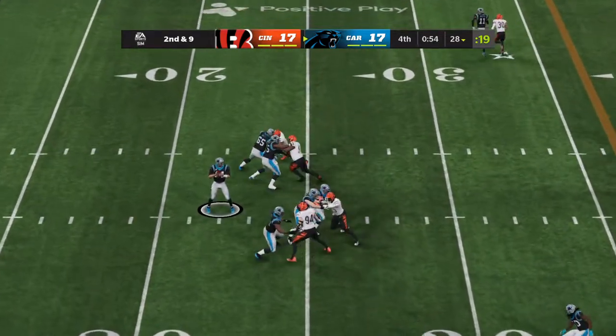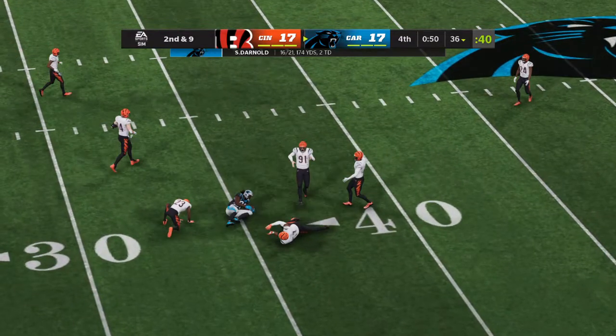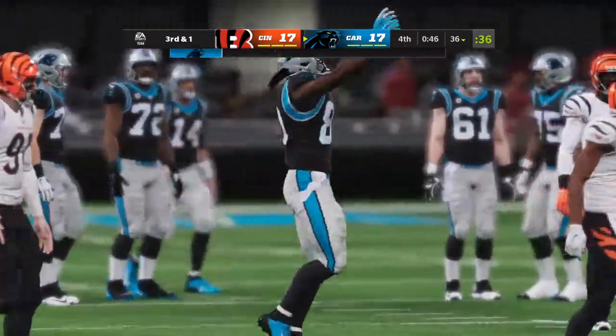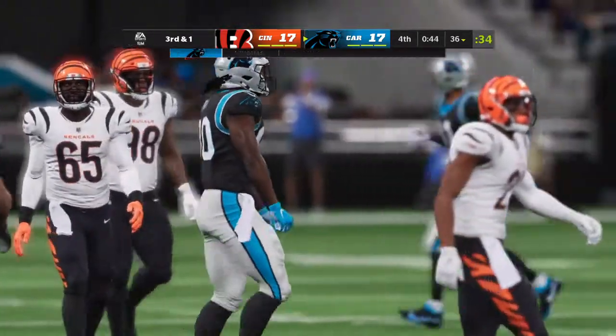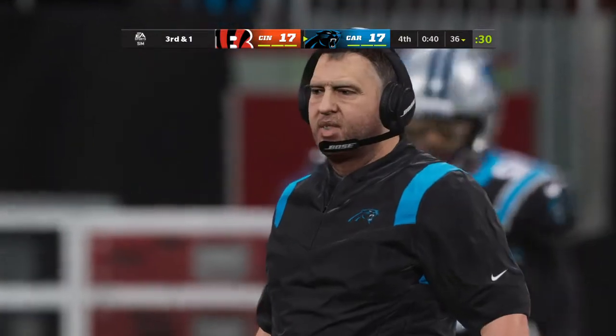Here's Darnold. Pass complete, Thomas. And to the 36-yard line, taken down there after getting 8 yards. I like what they did there, still keeping their tight ends involved. They understand it's not quite Hail Mary time just yet.